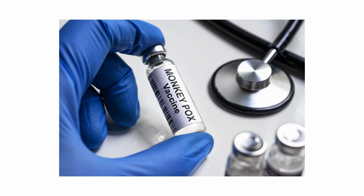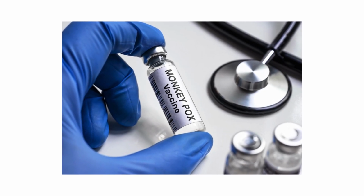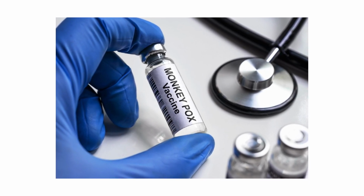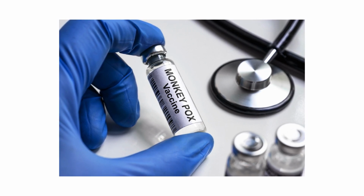Wow. And connecting this back, understanding these precise details, the structure, the genome layout, it's absolutely critical for scientists trying to design antiviral drugs or vaccines. It helps them pinpoint specific targets. Like knowing the blueprints lets you find a weak spot or a crucial part you can block. It's much better than just guesswork.